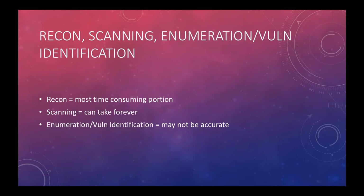And then obviously once you narrow down your target on a pen test, I'm not too worried about them noticing me really. So the scanning portion didn't take as long as the recon portion because I narrowed down my targets, right?